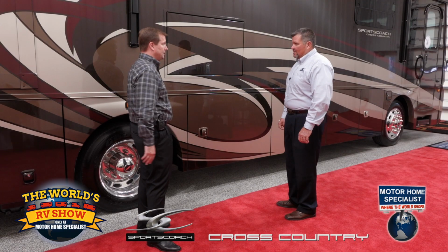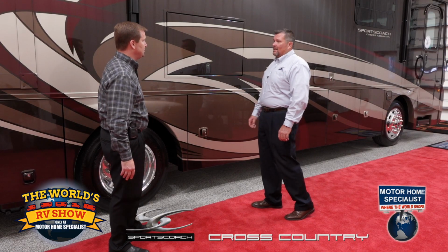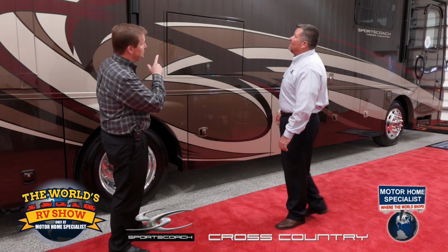They will block out 60% of the ultraviolet rays and 70% of the infrared heat, just like in our high-end coaches, which obviously is better for climate control inside and saving your upholstery and carpets and things that are inside. Yeah, the wear and tear on the interior fabrics and leathers especially. Exactly. And I like how they're hinged from the top too.